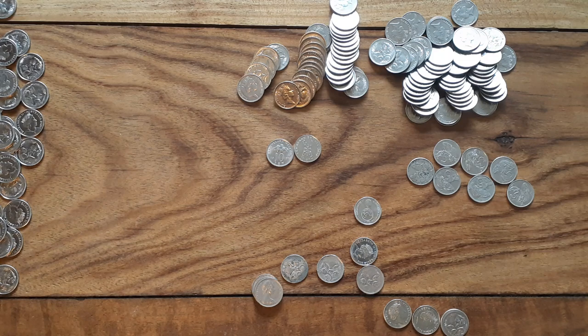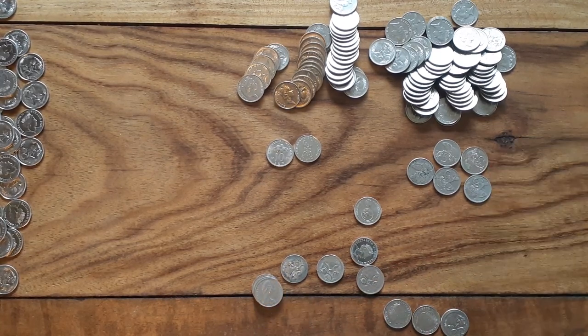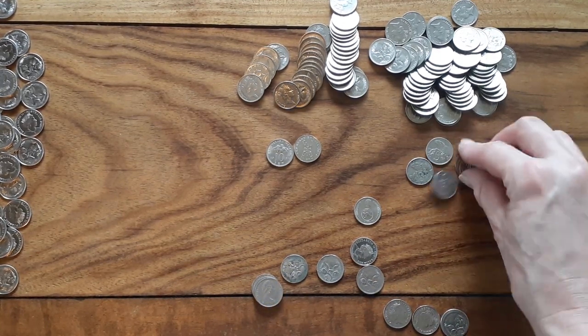So I found a 1967, a 1981. I found two of the 1995. I found a 1996, I found a 1998, and a 2000 of the 5 cents from New Zealand. And I don't really collect foreign coins on purpose, but turns out that they just keep throwing themselves into my noodles.